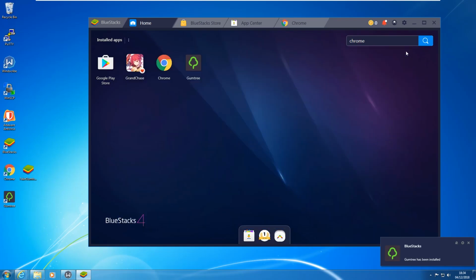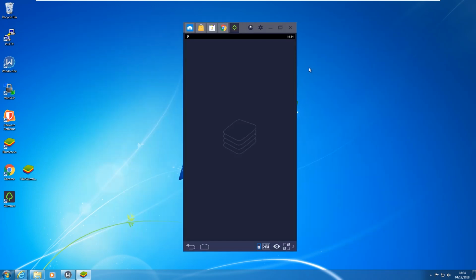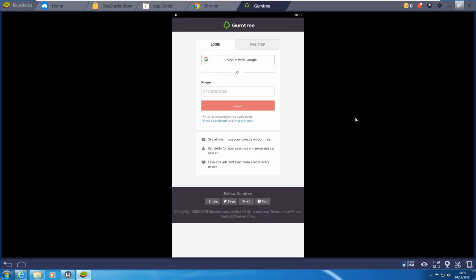So now that it was installed, it was time to run it and see what it was actually doing. When I double clicked it, it automatically rotated the screen so that it was in portrait mode. It was then prompting me to log in to this fake Gumtree. The only options open to me were to sign in with Google or to use my phone number. I tried to sign in with Google first and it did nothing whatsoever. It seemed that the only thing I could do was to type in a phone number.